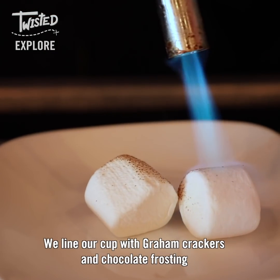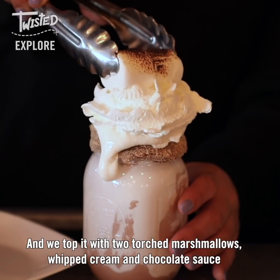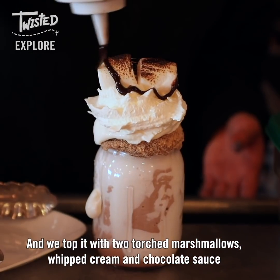We line our cup with graham crackers and chocolate frosting, and we top it with 2 torched marshmallows, whipped cream, and chocolate sauce.